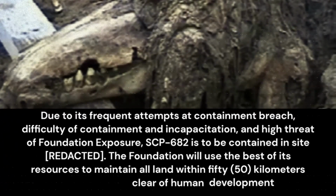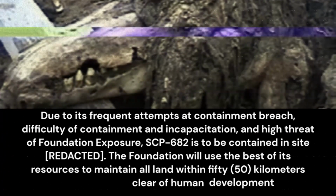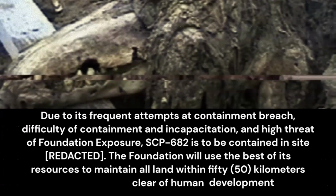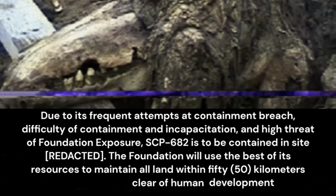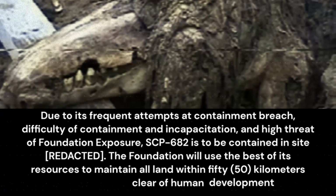Due to its frequent attempts at containment breach, difficulty of containment, incapacitation, and high threat of Foundation exposure, SCP-682 is to be contained in site [redacted]. The Foundation will use the best of its resources to maintain all land within 50 kilometers clear of human development.